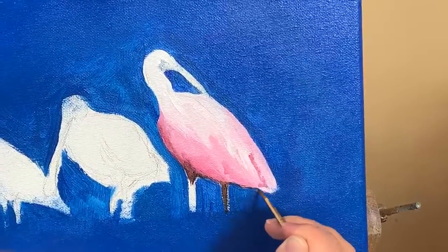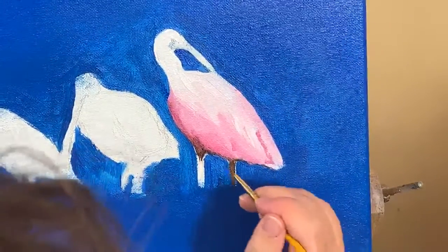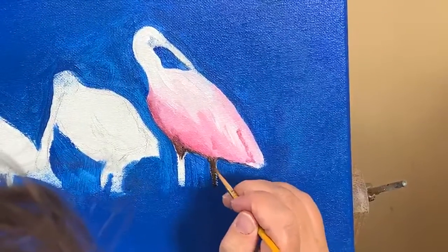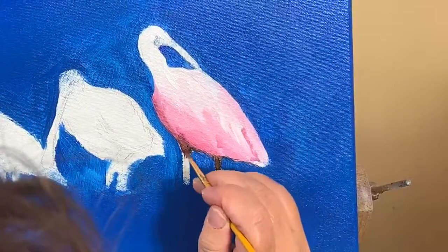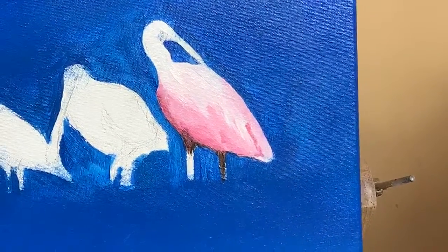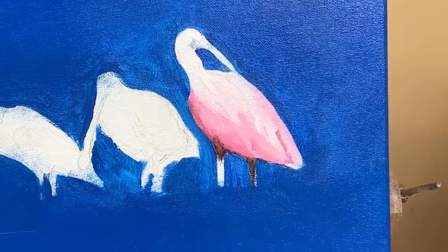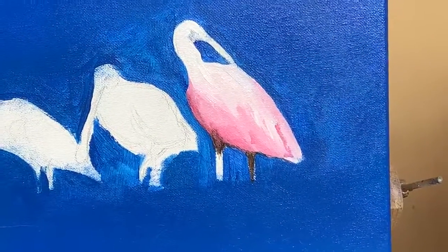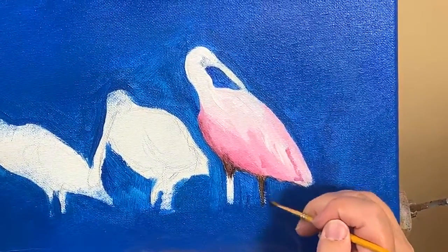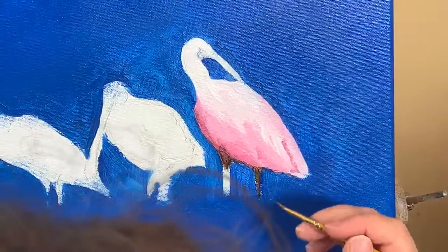He's got a little shadow underneath. I still didn't get to the end of the tail yet, but I will. And then his leg turns orange here, which I don't have. Let's see if I got a yellow somewhere. Yeah, I'll come back to that. How's that? Let's just do a little bit of blue here, just to kind of soften it just a little bit.